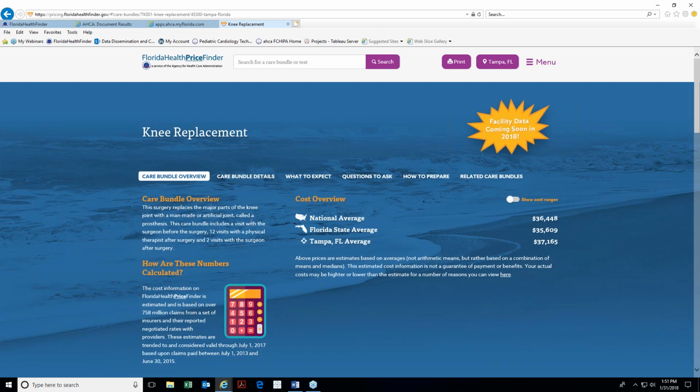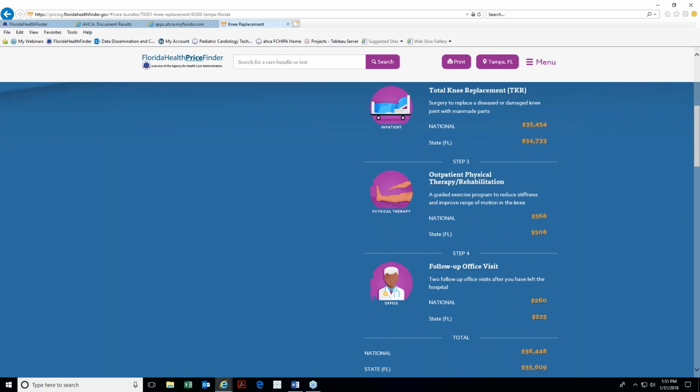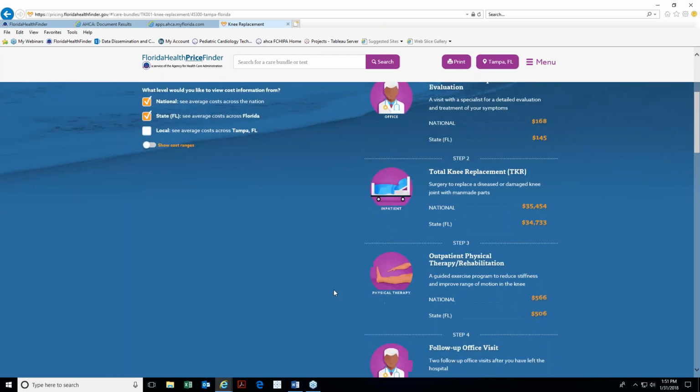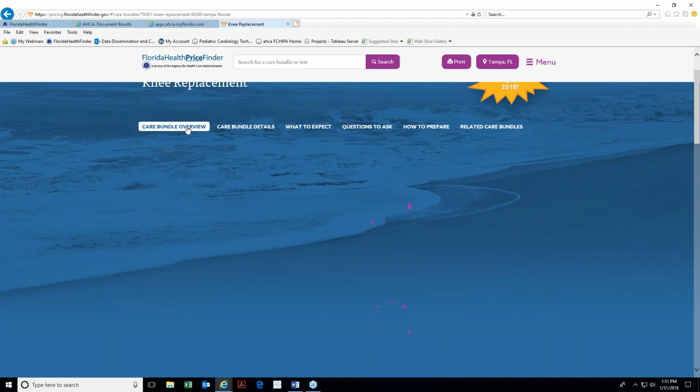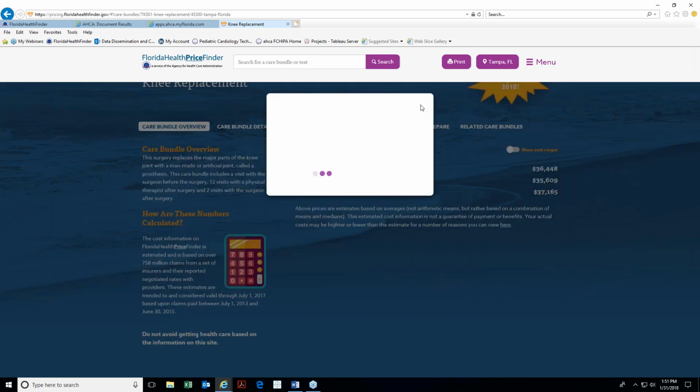So to see the details of this price broken out, we can click here, Care Bundle Details. And this breaks out those individual costs that total up to the price that is shown on Florida Health Price Finder. The office visit with the specialist, the knee replacement itself, the outpatient therapy, and then that follow-up office visit. If we go back to the Care Bundle overview, this is what we can see regarding cost, the national average of that knee replacement care bundle, the Florida average, and then in this instance, Tampa. You can choose a different location for this tool by clicking the white button at the top of the screen where it says Tampa. If we click this, we can set a different zip code or city in this tool.